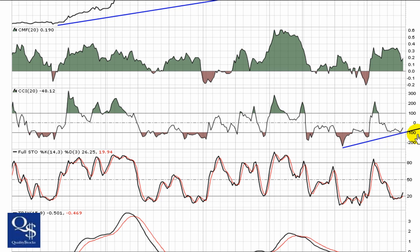CCI making higher lows. This time it didn't even dip into oversold. Held negative 100. Nice look. Same way with the full stochastic. Coming back out of 20. As we say, that's a very early sign of any positive momentum coming into this stock. Nice trend it had back through here is what you want to see. Basically over top of 50 for several months. It's just a bullish look to it. Shows that there's strength in the chart.